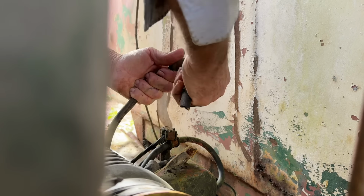Way you think looks right. But it's one positive this end and one negative.